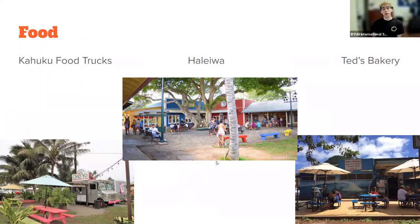All right. Other than beaches and activities, there's also, like I said, good places to try food. So one place is in Kahuku, and Kahuku is the town right next to Laie, right next to campus. So it's probably like a 5-minute drive or less. And if you were dedicated, you could even walk there, but it might be kind of a far walk.